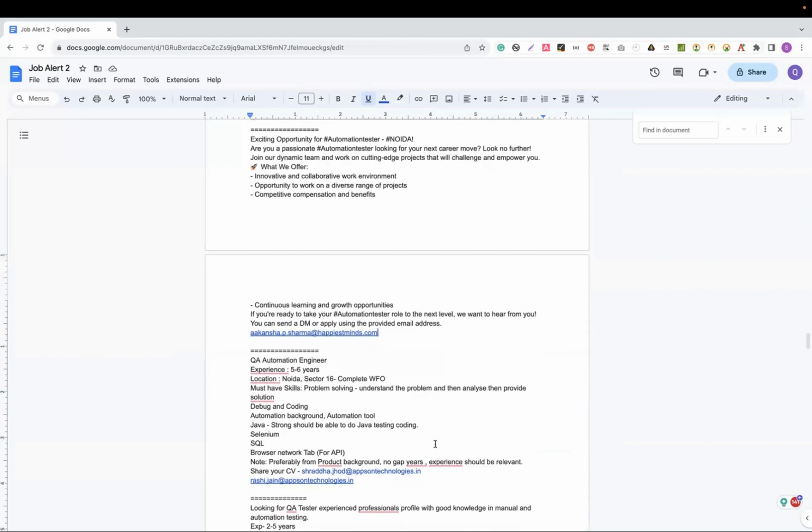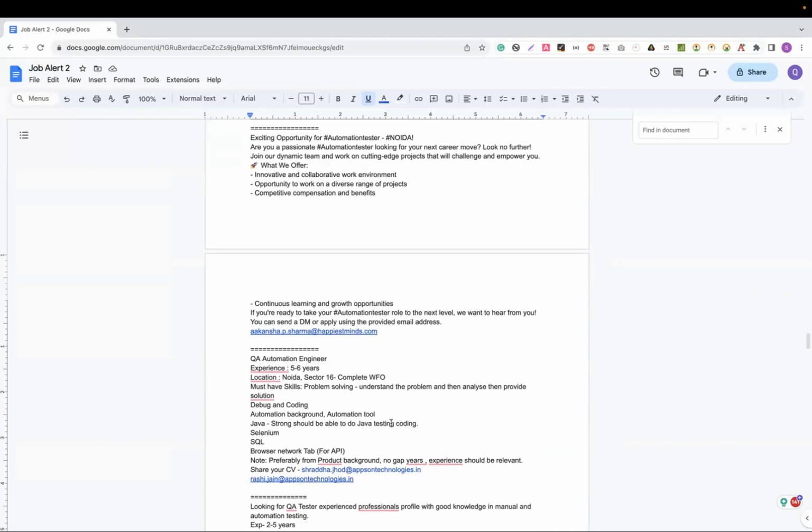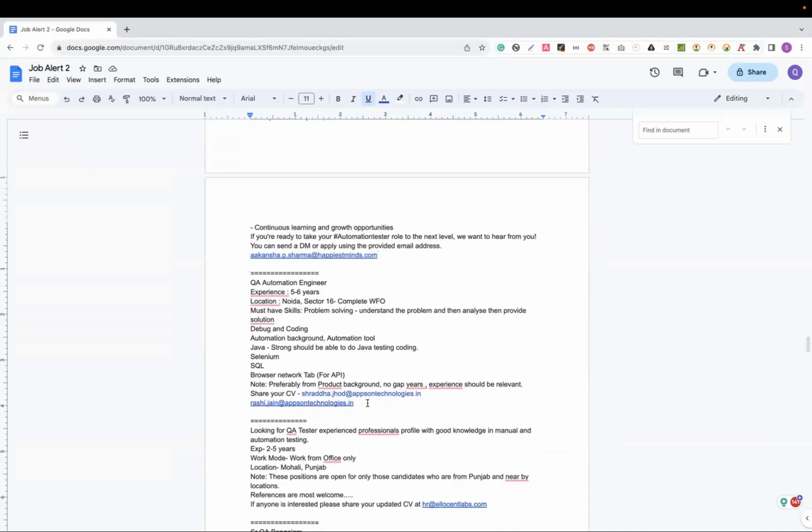Next opening is for the QA automation engineer for 5 to 6 years of experience. It is for Noida, sector 16, and it is for work from office. The skills required are problem solving skills, and you must have debugging and coding skills. You are from the automation background, having good knowledge about the automation tools like Java, Selenium, SQL, and you must be from the product background. No gap year is required. Experience should be relevant. So if you think you're sufficient enough for this profile, you can share your updated resume on the mentioned email ID.